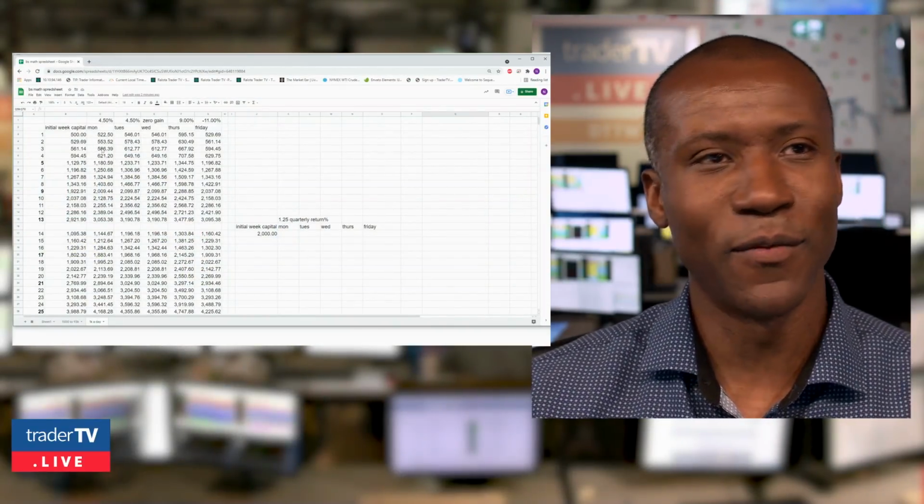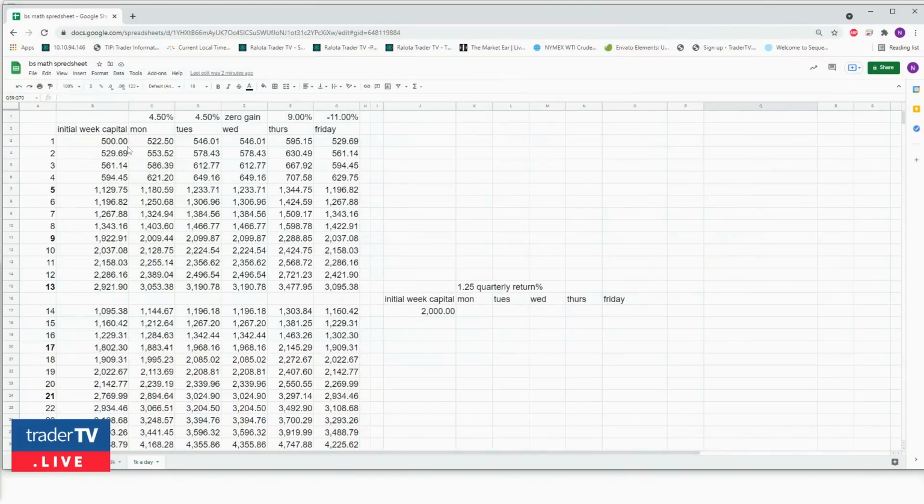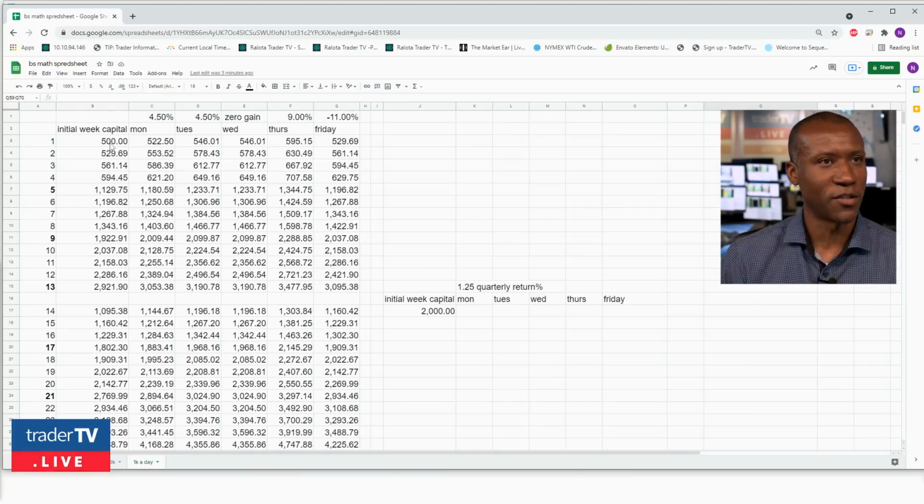And if we can go full screen on this, just so you can quickly see, we're going to start with a $500 initial account here, guys. And then here are the assumptions for that trading strategy. And we'll get into it a little bit here. You're going to trade 4 days a week. So one day you're going to have a zero gain. Either likely means you don't trade, take it off. It's a no trade day.